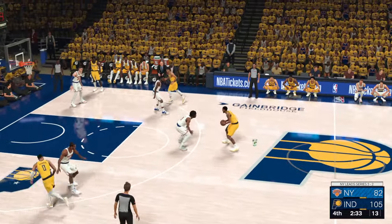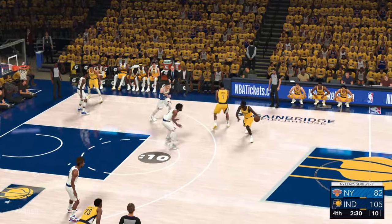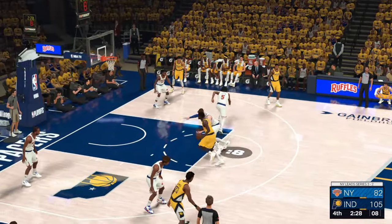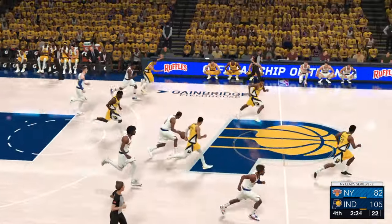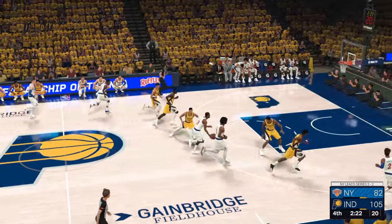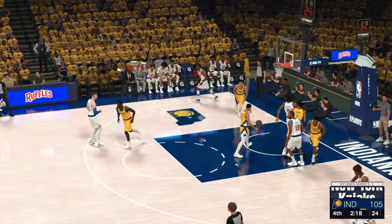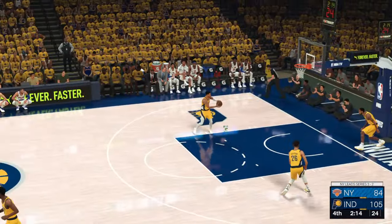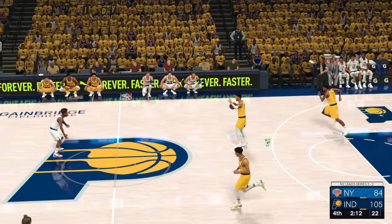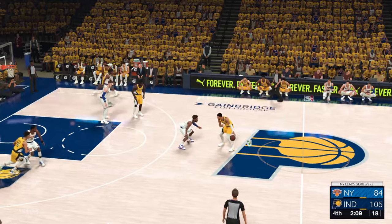Kicks to Toppin. Dishes to Walker. To end the drought, and it's blocked. Burks against Halliburton. Burks' shot is good. Burks has got 4 points in the quarter. How about that move? Is this guy special or what? Just love watching him operate inside.